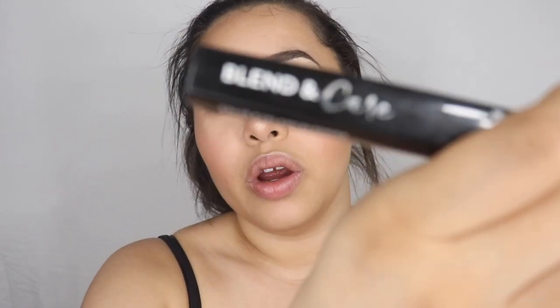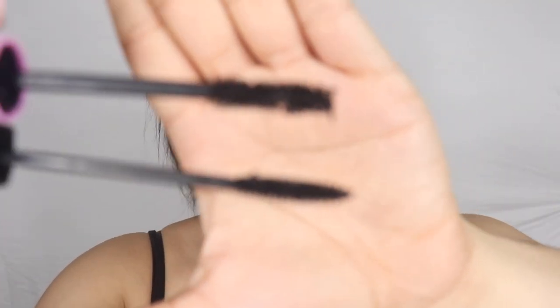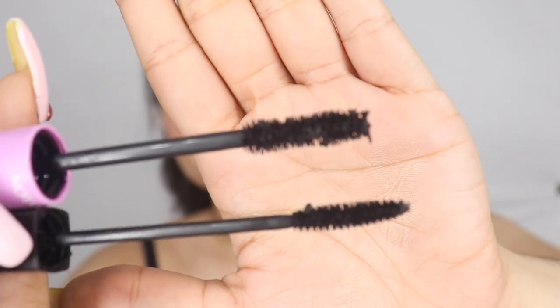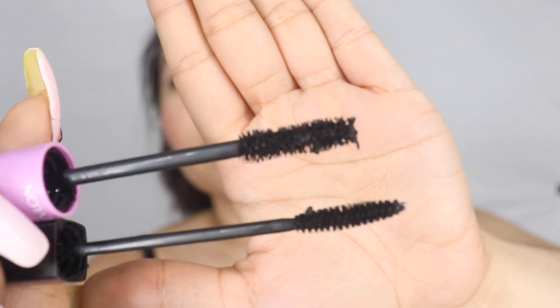I'm just using the false eyelash blender from Blending Care. I got this in my Ipsy bag and I'm in love. Look at the size of this mascara wand. Oh my god. Do you see how tiny this is? Let me show you a regular size mascara wand so you can see the difference, because you're just gonna think I'm crazy and I'm not. Come on, focus. Okay. Do you see how clumpy and bigger this mascara is?